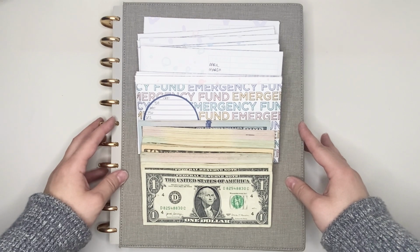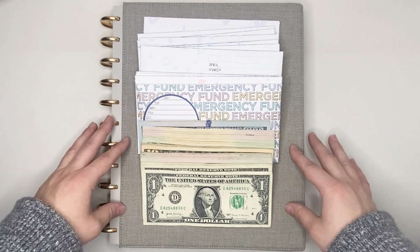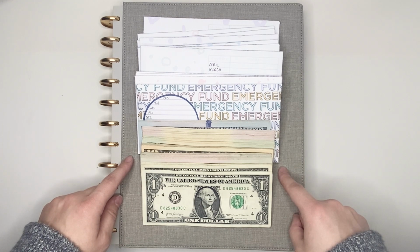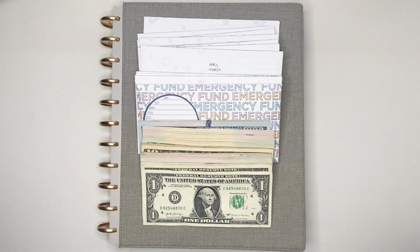Today's video is going to be a cash envelope stuffing for the paycheck that I received on September 29th, 2022, using the printable version of the Budget by Paycheck workbook from the Budget Mom. If you're interested in seeing that, please stick around.